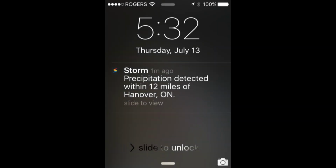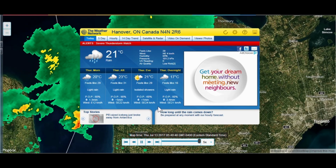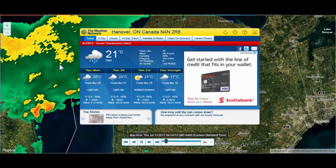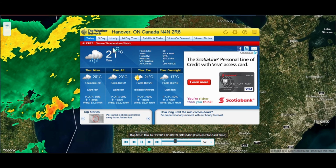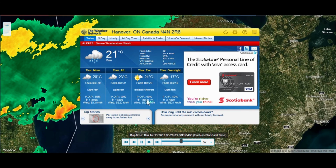I got woke up about 5:30 in the morning. Nearby precipitation. I knew it was going to rain today. I wasn't aware we had a thunderstorm watch. Looking at it, there's a lot of rain coming towards us. And by the amount that we're supposed to get, it looks like this afternoon will be the worst of it.